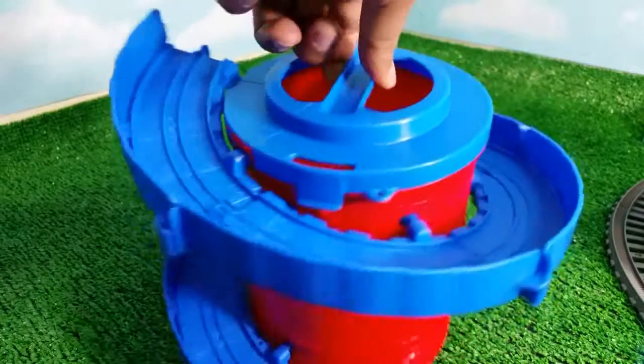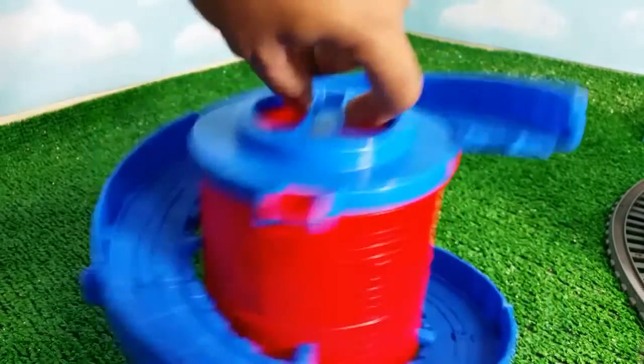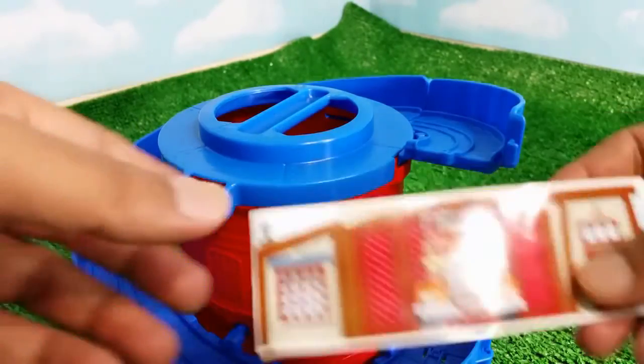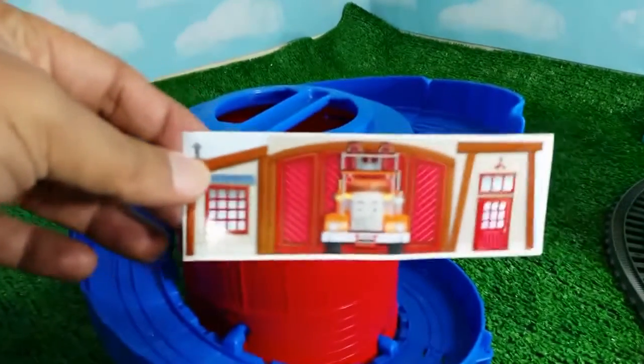Look at how this track wrapped around the tower. Pretty fun, huh? Pretty awesome the way they made it. I like the idea of how they came up with it. So now is the time to put on this sticker. Alright, let's go ahead and put it.